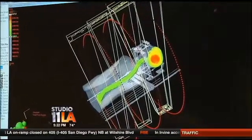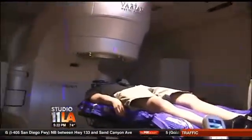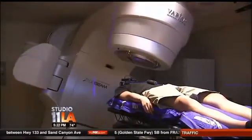Darren's diagnosis, choriocarcinoma, a tumor with a high risk of spreading down his spine. After surgery, intense chemotherapy. Now he's undergoing what he hopes will be the last leg of his treatment, radiation. We're trying to cure him, so we want to make sure that this tumor doesn't come back, but we also have to make sure that we give him as normal a life as we can.